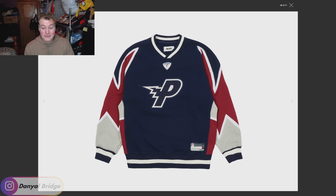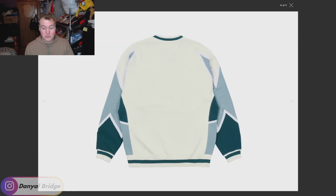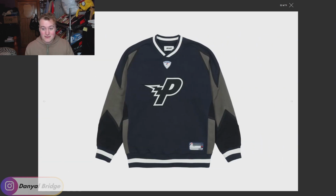Look, honestly, I think this piece is sick. I love it. It's probably going to be one of my favorite pieces this season. I really just like it, and I know Palace is going to put a lot of detail into it, so I know that this P is going to be an embroidered patch. I know that these panels are going to be separated with embroidery. It's going to be different materials. I know the cuffs are going to be quite comfortable. Like, it's going to be a sick piece.